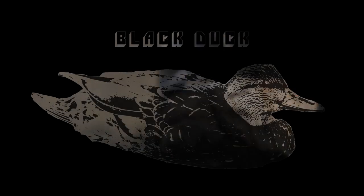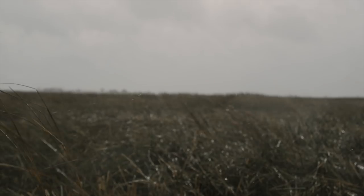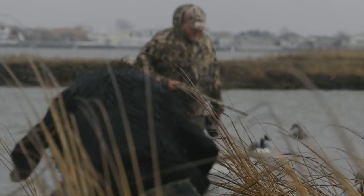I'd say I've hunted all over from Bering Sea to Florida to Texas, and it's by far the hardest conditions. I mean, the mud will just suck you up. We got an 8-foot tide swing every 6 hours. A lot of water comes in and out.